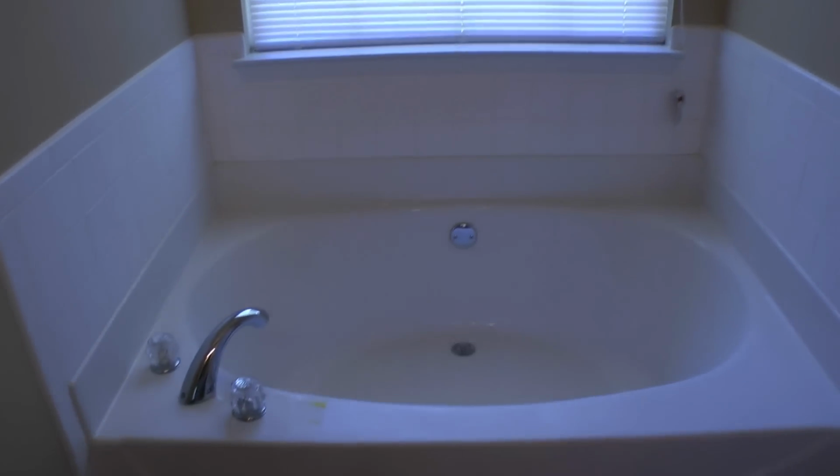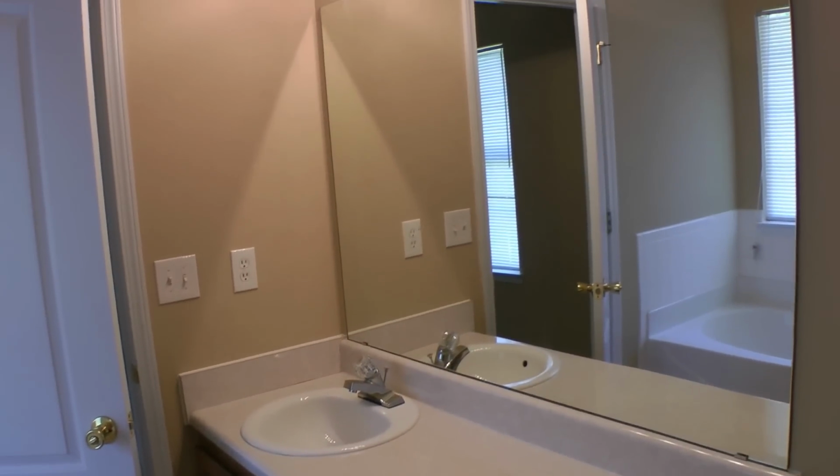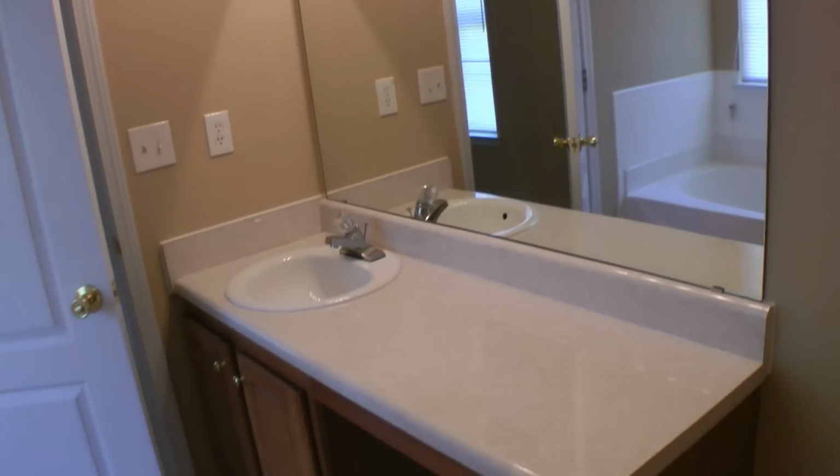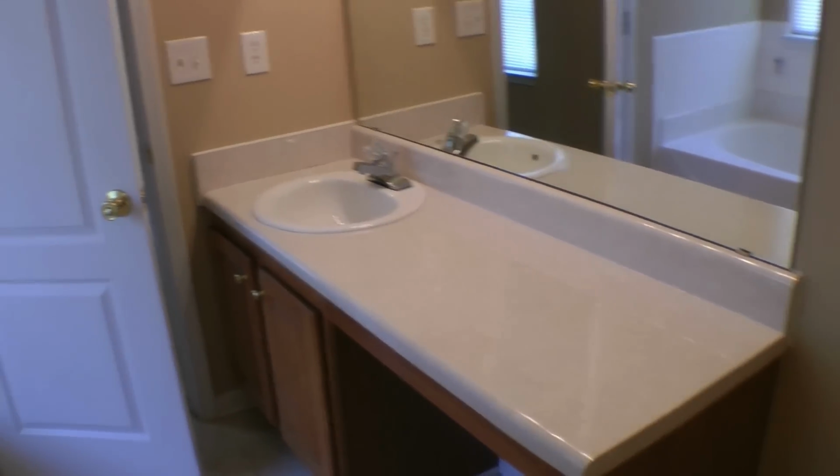All right, let's take a look at the master bath. So this particular master bath comes with a separate garden tub directly underneath a window. Separate shower right next to it. And of course, a much larger vanity with extra countertop space, including an area where you can pull up a chair to shave or do makeup, whatever you like.